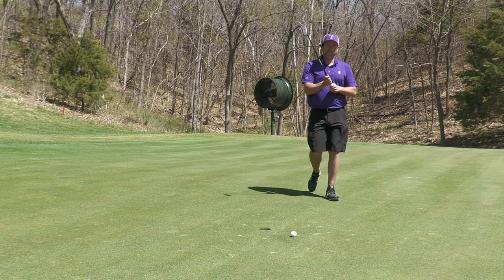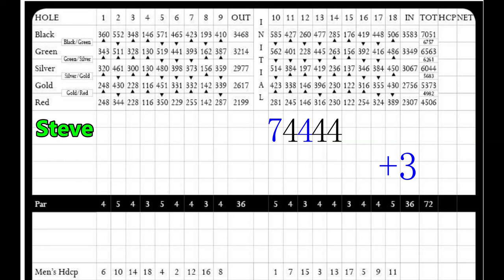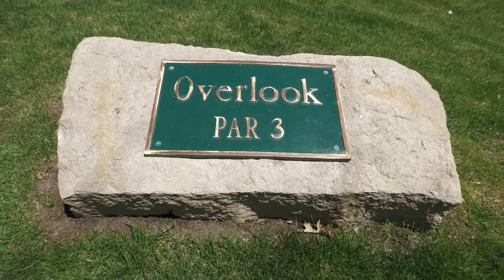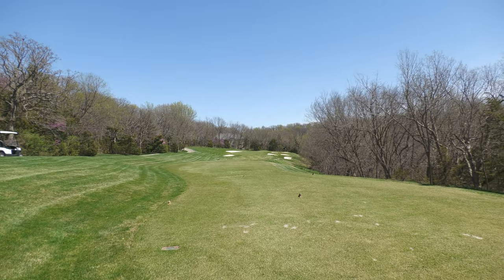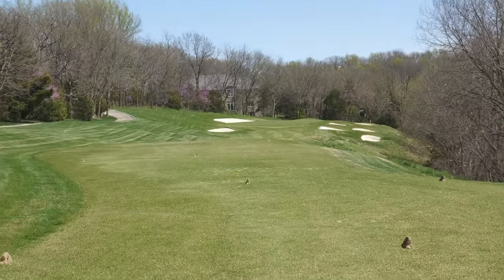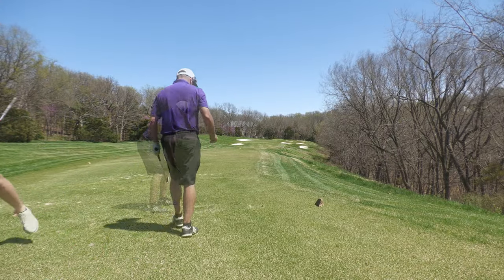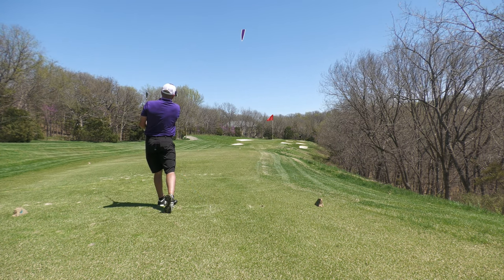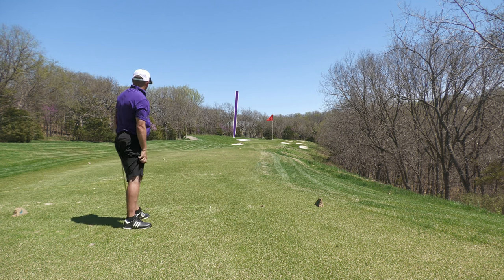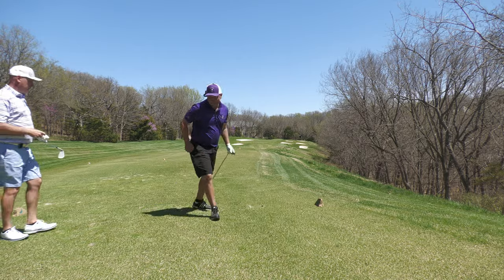Oh, I tried to walk her in, folks. Beautiful par 3 here. Beautiful par 3. The pin's tucked in the back. 166. Did you go with 8? I went 7. Okay. Get down. Oh, I'd rather it be in the bunker. That's gonna be brutal up there.